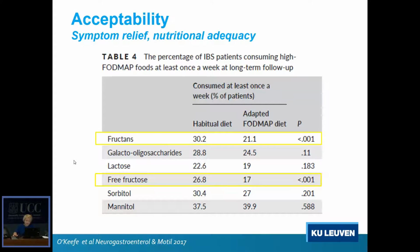But the key finding that I would like to highlight from this study is that they asked these patients, were they still following a strict FODMAP diet? And if not, what were they mostly restricting? So if we were to follow a modified FODMAP diet in the long term, what do most patients blame? It was the fructans and fructose groups that most of these patients, who said that they were still symptomatically controlled, were avoiding most of the time. So fructans being the onion, garlic, wheat and rye, and fructose being the fruits, being apples and pears and mango.